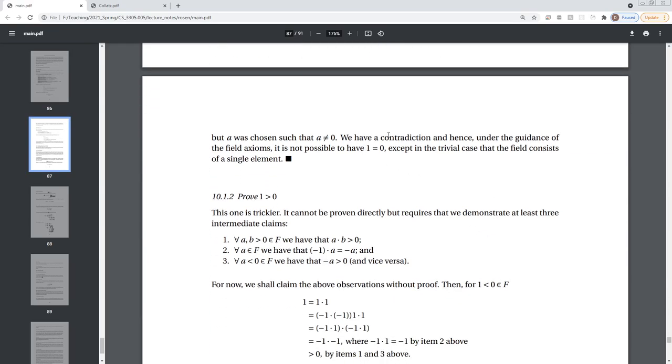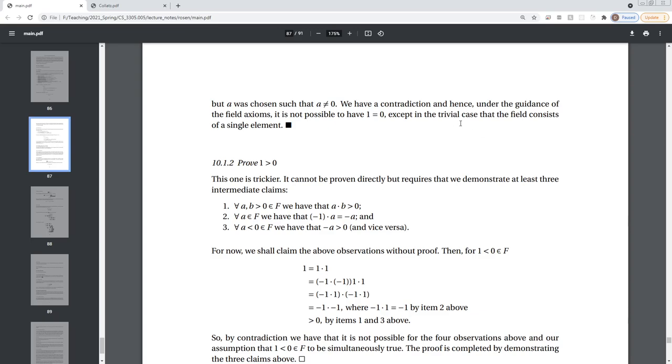So we've reached our contradiction, right, except in the case where it contains a single element. I've always found that proof to be really difficult, actually. I always have to look it up. I can never remember just off the top of my head how to do it. I remember it's simple enough that I should know how to do it.